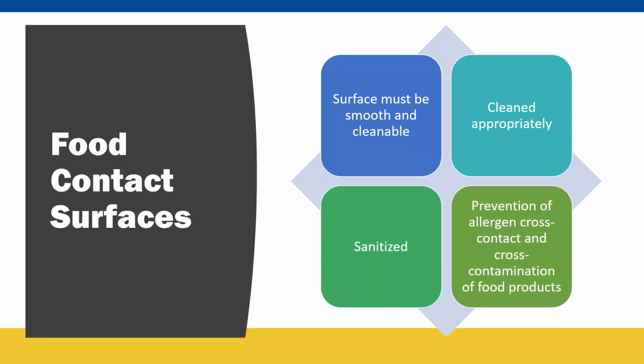The surface really does need to be smooth and cleanable. If a surface ends up with dents and scratches, then it might be time to be replaced. It should be cleaned appropriately. They use terminology like that because it really does depend on the product you're producing. It should be sanitized after the fact, and you need to prevent allergen cross-contact and cross-contamination of food products.